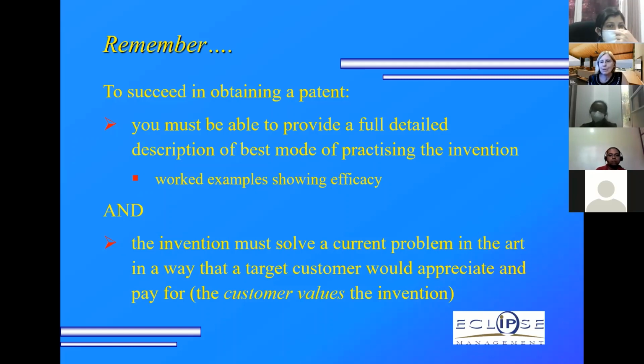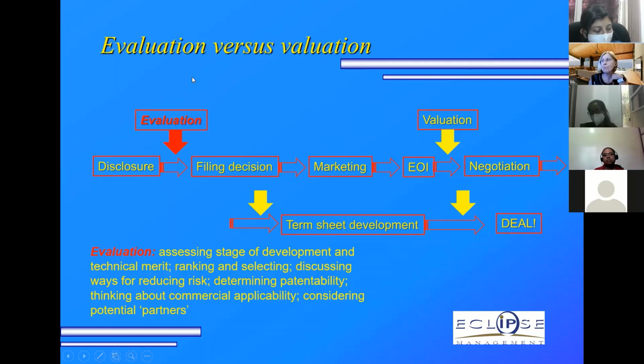Now, I want to distinguish here for one second between value and evaluation. What we've been talking about all of this seminar is evaluating the invention. Valuation is what you do when you're trying to fix a price that you want the licensee to pay. Those are different things. So at the moment, we're here.